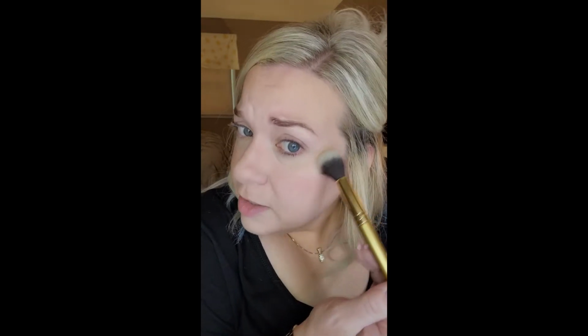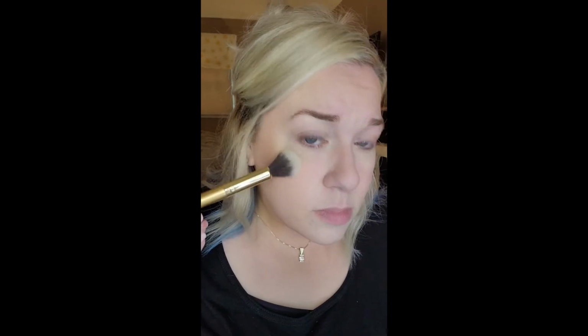I like this palette, it's buildable. I don't need to super glow on any given day. I can always add more later if I want. I feel like with my highlighter, this is generally where I start to get really cakey. So that's why I just try to limit it to this area here. There, just to highlight my Cupid's bow.